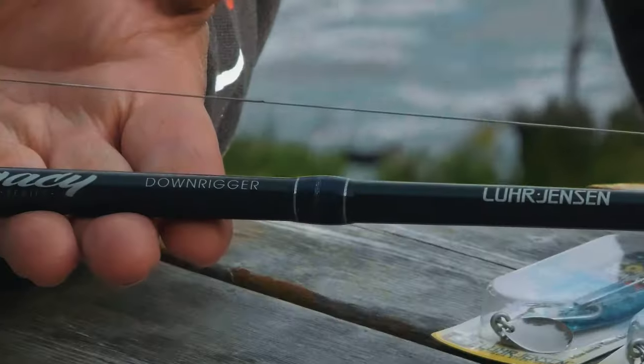Hello, folks. We're going to talk to you about the gear that we've been using on today's episode. These are the rods. These are basically our kokanee downrigger rods. We're going to repurpose them to use them for lake trout. How's that sound? Oh, it sounds good. Well, we're doing it anyway.